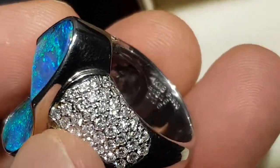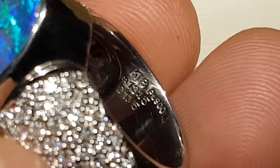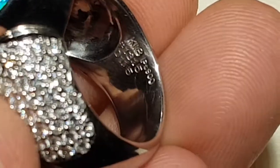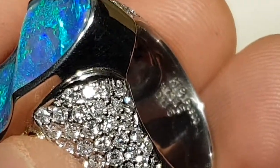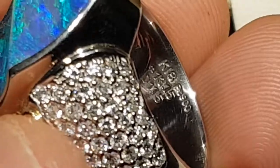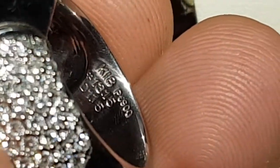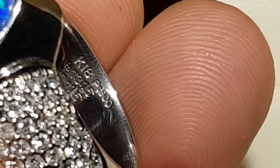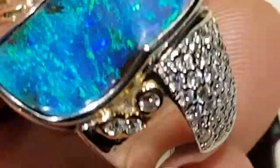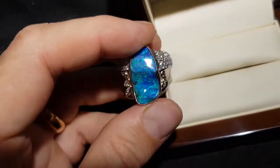And then we've got some of the details in here about the platinum, how many diamonds there are, the weight, the carat weight of the stone. So 1.15 carat of diamonds, 13.15 carats of opal, 18 carat plus platinum. It's hard, you can't get across the weight. It's got quite a bit of weight here.